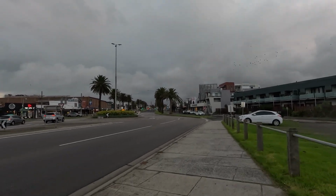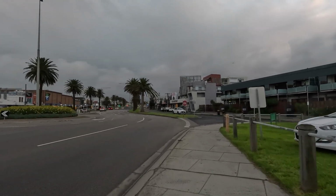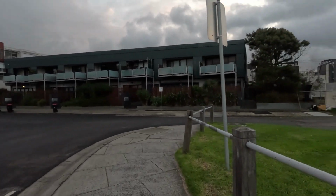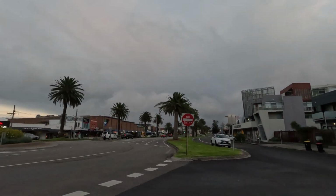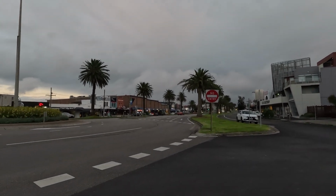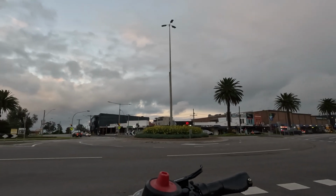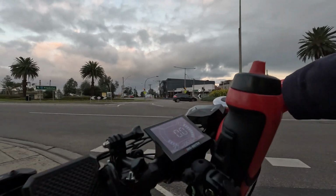This is Mordialloc. It's developed very well over the years, and very popular on weekends and sunny days. There's lots of kiosks and other kinds of shops there. You can go the other way now. So that's Mordialloc Main Street. Locals call it Mordi. So if you're visiting from overseas, this is about 20 k's round the bay from Melbourne. And yeah, well worth a visit.